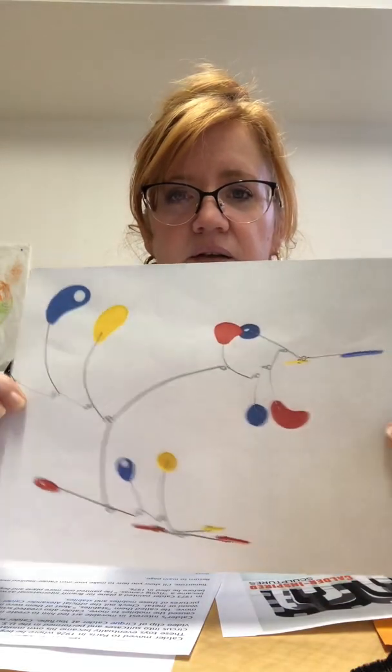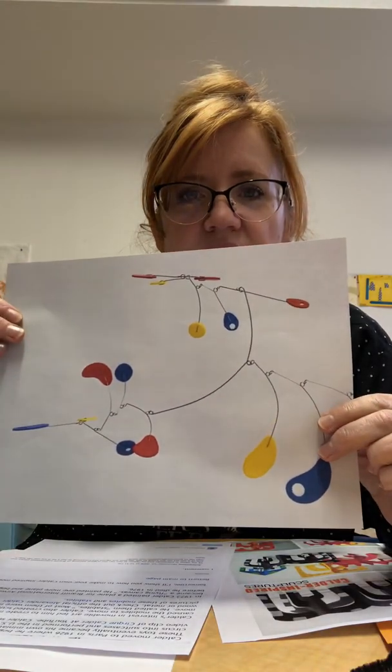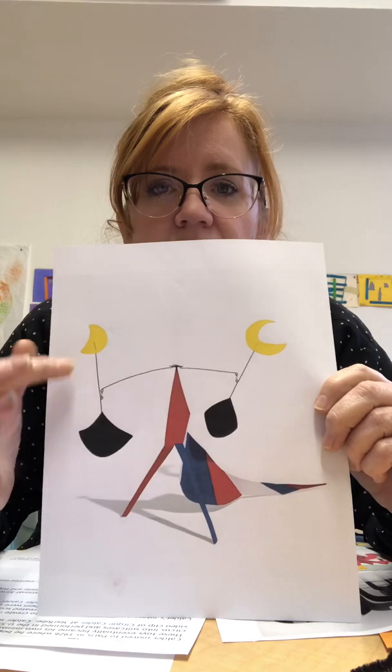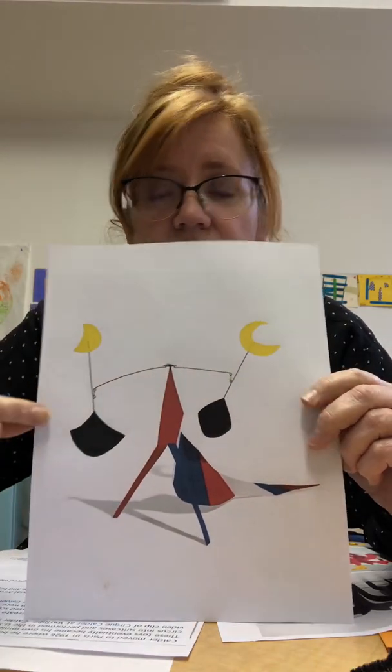Can you imagine seeing that? All those primary colors, those red, blue, and yellows. Here's a smaller one. Actually, I think it goes this way, and it moves all those little pieces. Here's another one that's more stable, and you see he was working with lots of colors and wires to move those. Here's the sun and the moon, and I bet they moved around in circles.